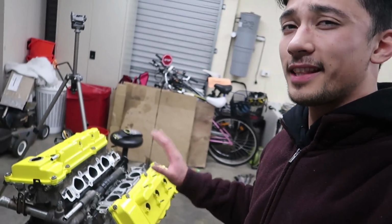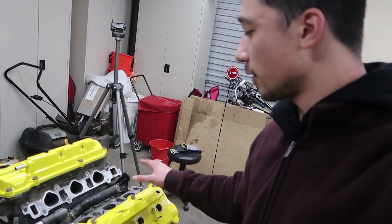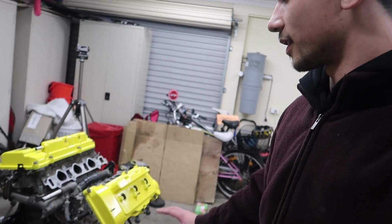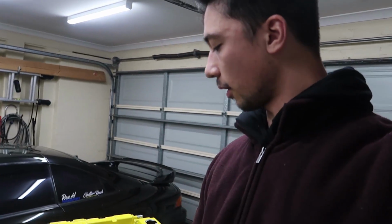Next time we work on this, we'll get the headers on, the extractors, then we'll get the intake manifold on, the intake plenum, whatever you want to call it, all the stuff that goes around here, and we'll try to get most of this fully installed because we are nearing the end here, guys. It's so close to getting done.